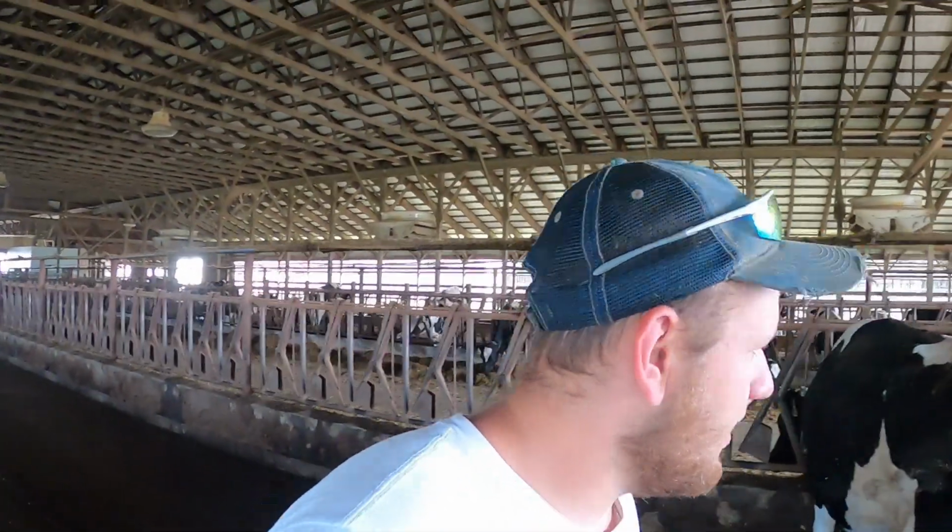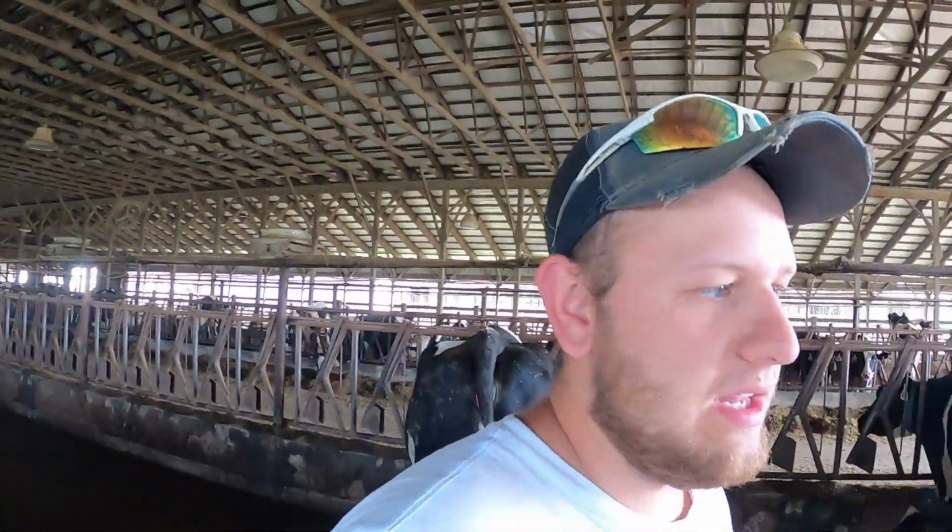But I always try to walk them first, make sure my eyes see something before I go look at the computer. And if I see something in the computer, I'll come back and look at them again. But just a simple way that we can keep our cows healthy and happy, just by getting eyes on them all the time. So I finished my cow walkthrough, been through the computer now.